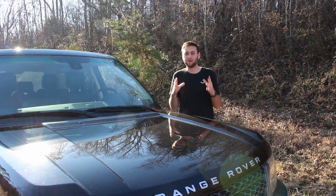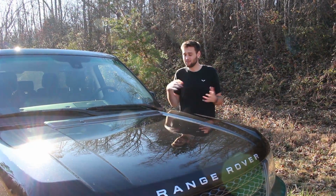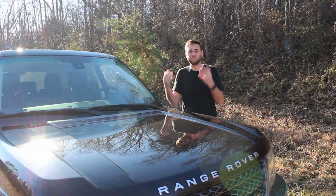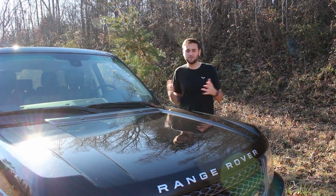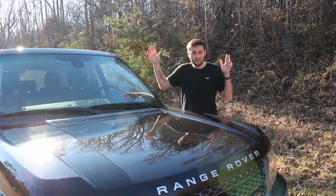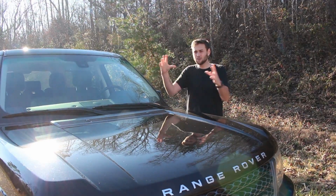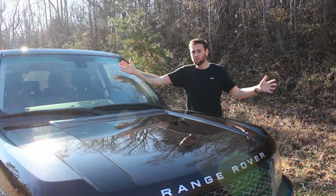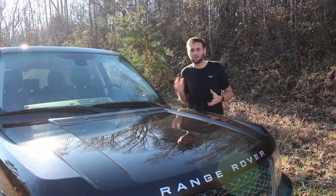Now, one thing I do want to point out before we even jump in is that the L322 was produced for 10 years for the model lineup, so with that they have all different transmissions, engines, and electrics inside. Everything throughout those 10 years changed pretty much, and this, a later generation, is nearly completely different than the first generation of the L322. So these are common problems that are spread all throughout the entire 10-year production, not just one specific generation or model year.